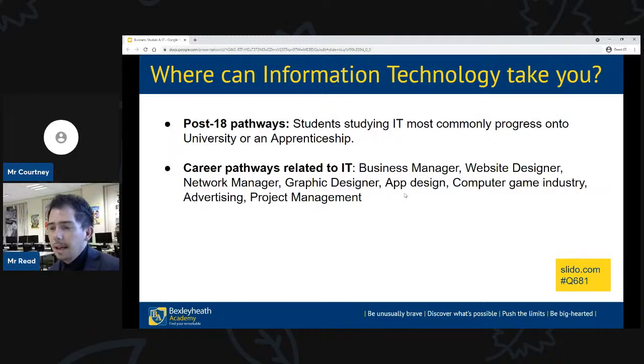In terms of career pathways, there's lots of types of job roles there that I've mentioned. So in terms of website or app design, you could be going to business management, network management, looking at the network side of things. In terms of graphic design, the computer game industry, which covers a vast range of different types of jobs that you might want to take on there, advertising and project management. Because all of these types of, especially project management, we build these into each of the units that we deliver. So you will learn about a lot of these different concepts, and you might find that you really like and are passionate about some of these topics that you might want to pursue a career in.